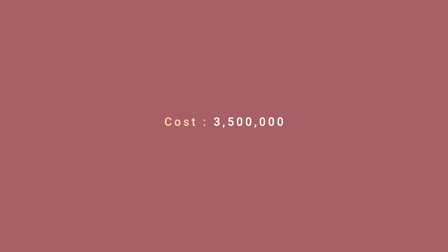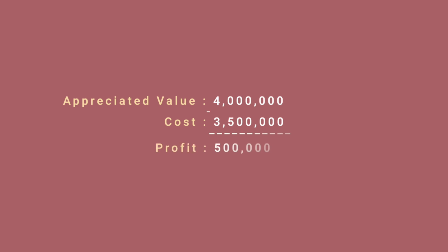Now, you don't even have to complete the 9,722 per month. If after a few months, the value of your property increased to, for example, 4 million, you can sell your property before turnover and gain 500,000. So yung buyer na ang magtutuloy ng payments and you've already gained on your investment.